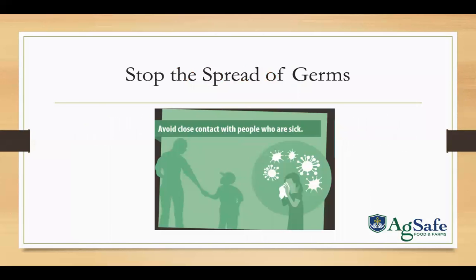What can we do to stop the spread of germs? The CDC has some key elements that we need to keep in mind. First, avoid close contact with individuals who are sick. This is any individual who is potentially ill from colds, flus, or COVID-19. Since we cannot be sure based on looking at an individual what might be affecting them, it is important that you avoid close physical contact with any individual that is sick.